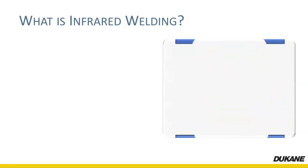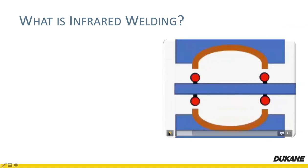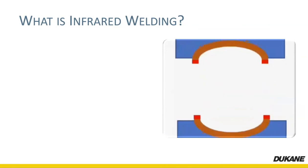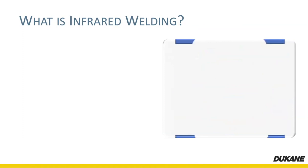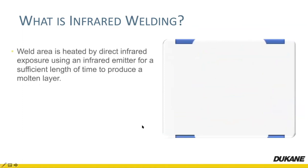But infrared welding, as you just saw in that video, is basically like hot plate welding, only we're not touching the part. We're using a very high intensity heat source to melt the plastic and then stick it together. So if you can shoot ahead there. All right.